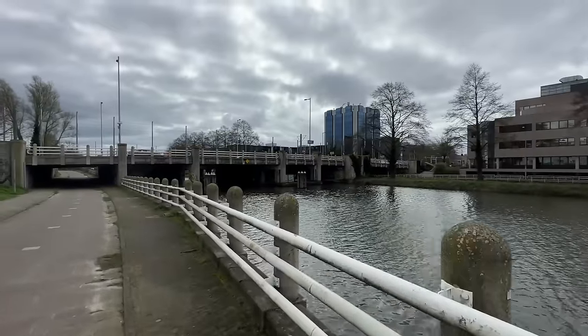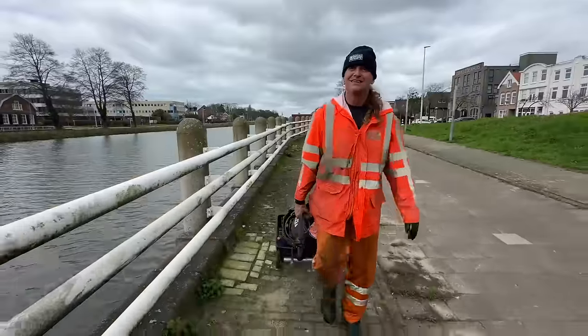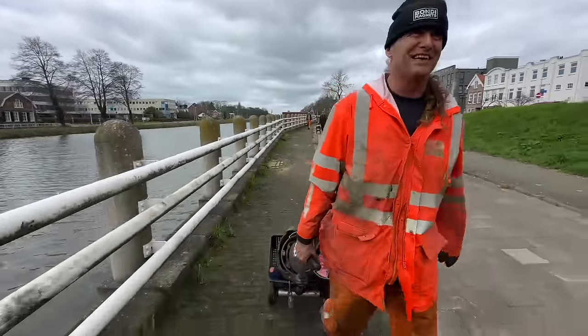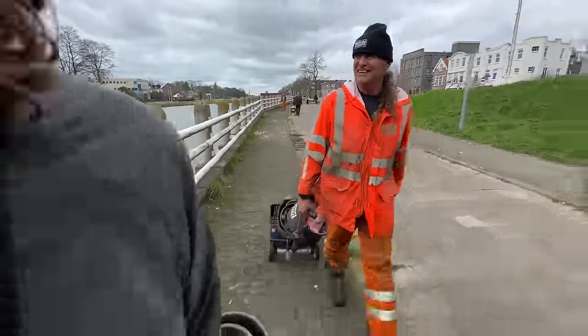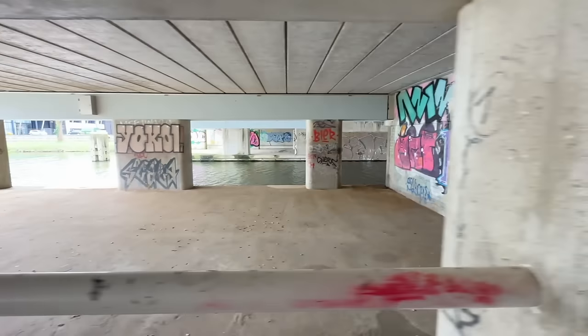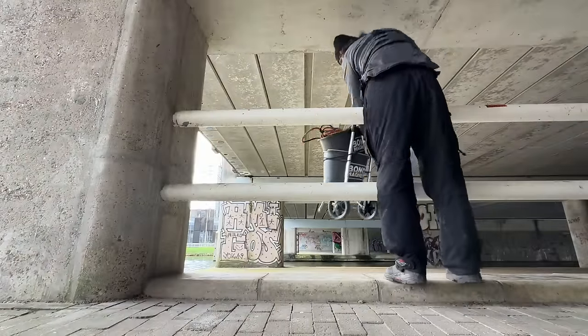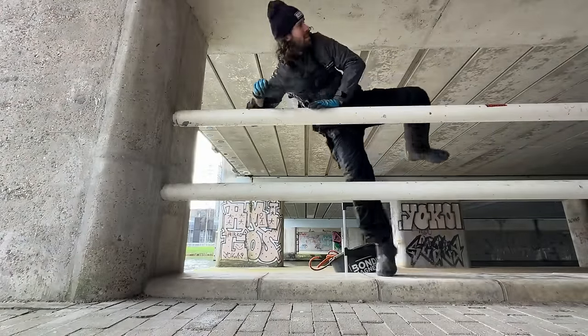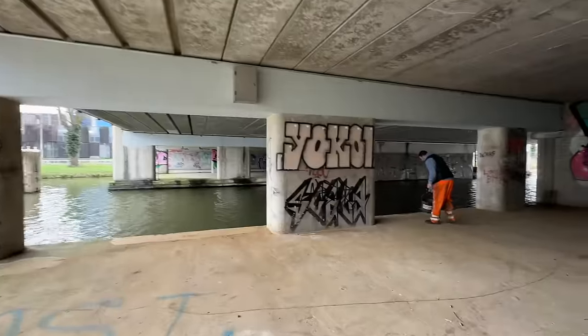So this is the new spot here. It looks pretty good, hey Wimbro? Yeah, this looks awesome. It's a dodgy spot. I like dodgies. Oh yeah. Oh, you have to come through here. Look at that for a dodgy spot. And another one. Magnets away.